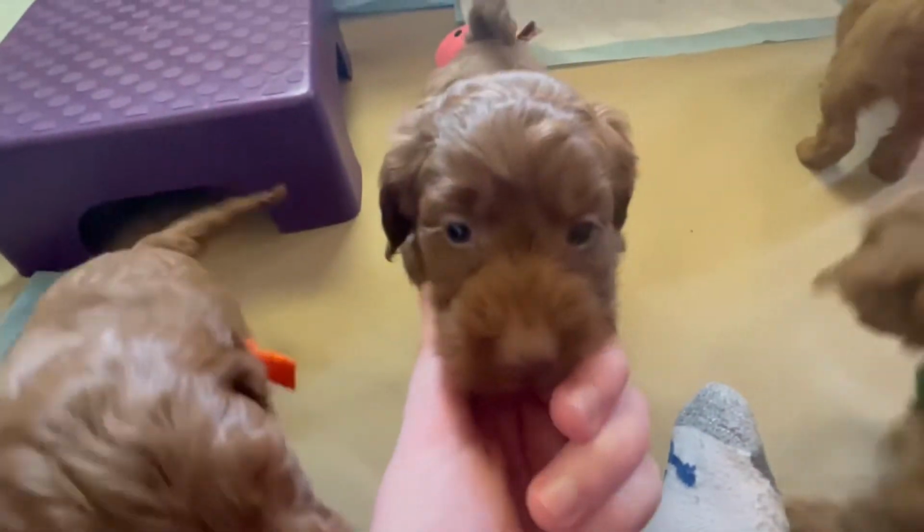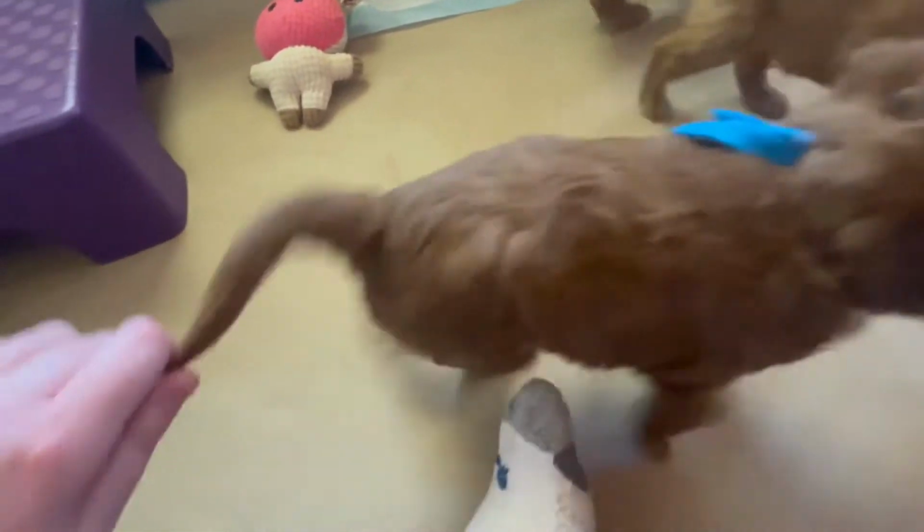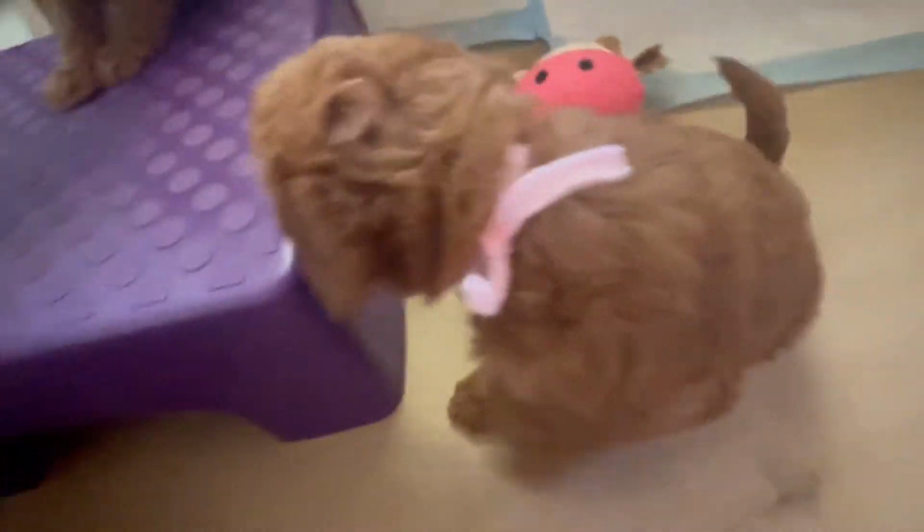Look at that. Turquoise has that beautiful lab look with the eyes. Absolutely gorgeous. Yes. Pretty girl. Let's see who's on the bench. I'm thinking he's on the bench.